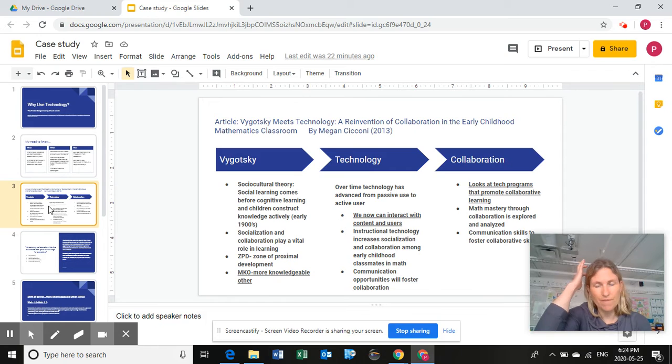I found an article that answered some of these for me. Vygotsky Meets Technology, a reinvention of collaboration in the early childhood mathematics classroom. So it's talking about the use of technology in primary classrooms, specifically for supporting and developing important collaboration skills. This is part of our 21st century learning. This is part of our new curriculum. And we actually want kids to be able to self-assess on these skills.